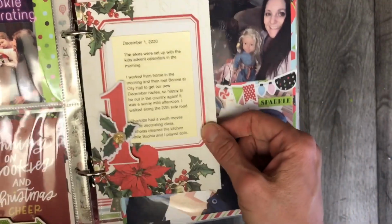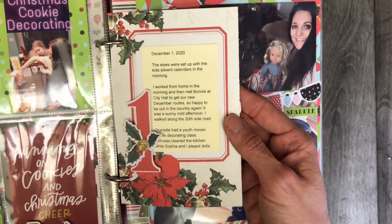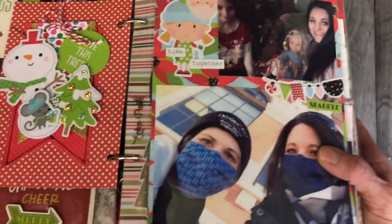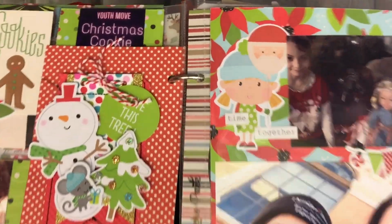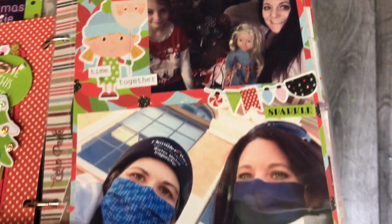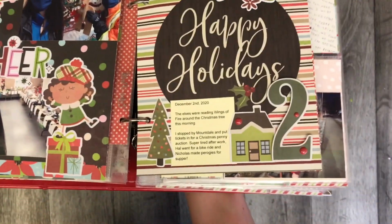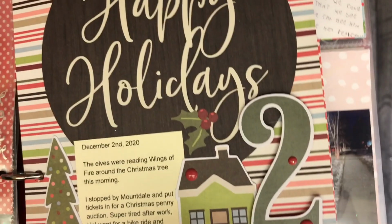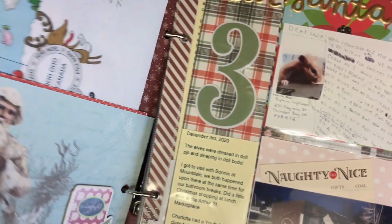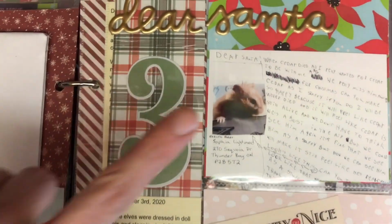So the way that I did my album this year is I actually printed all the pictures first, and then I had even created some different embellishments and stuff that I would stick in throughout here. I didn't stick with one specific collection. I really mixed my products, but I did take this one set of numbers from Simple Stories to create a theme of the numbers throughout.